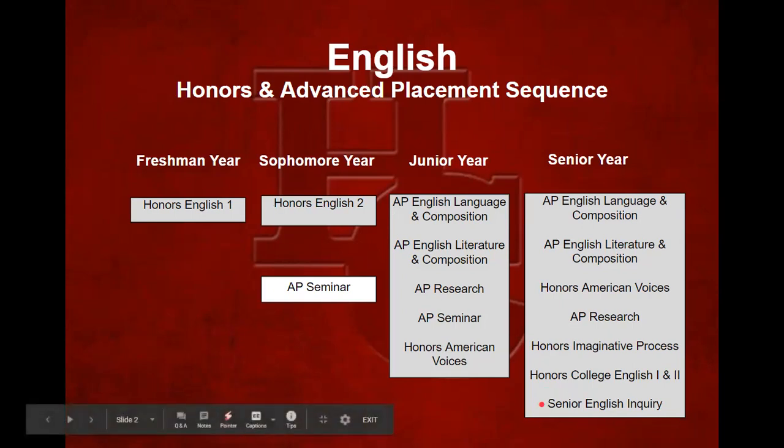It could be a great complement to students who are taking courses through the Polytech or through our own academies, where they can make their reading and their writing and their research sort of support or dovetail the work that they might be doing in those areas. Or it could be something that a student is just really interested in a particular genre or an author or a subject that they want to dive deeply into.